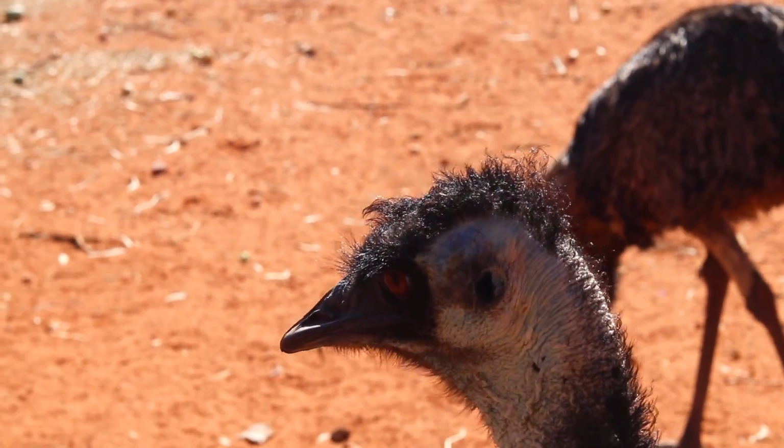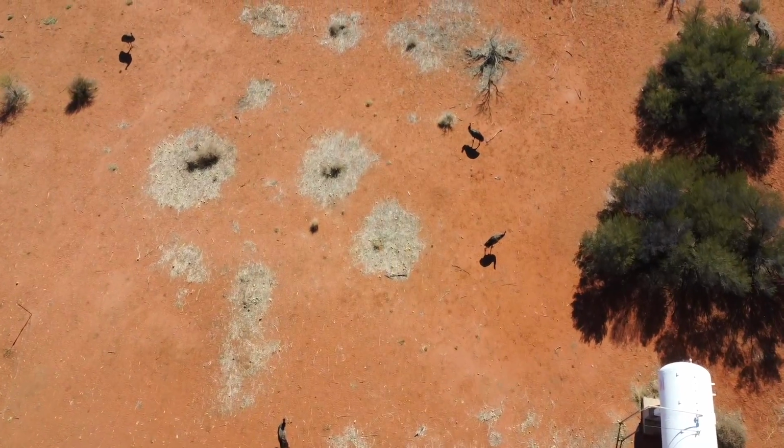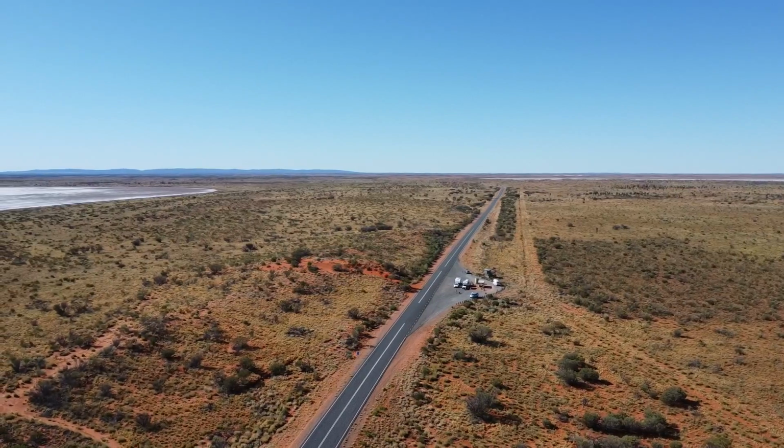Must be the coolest, most random service station, truck stop, whatever you want to call it, in all of Australia. We are in the exact dead centre. I've fed some emus. I've caused a bit of an emu fight. They're actually quite scary birds, and the toasties are good as well.